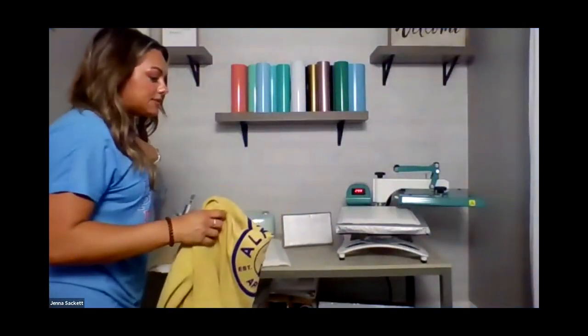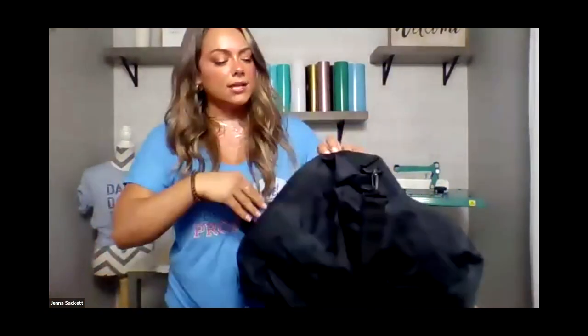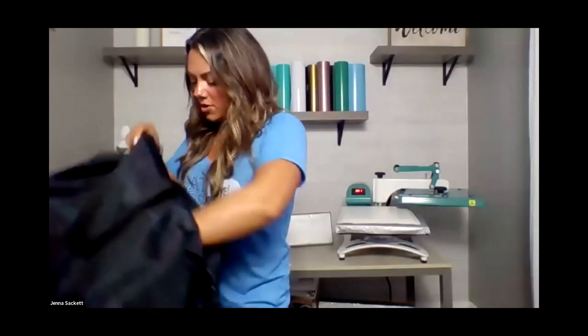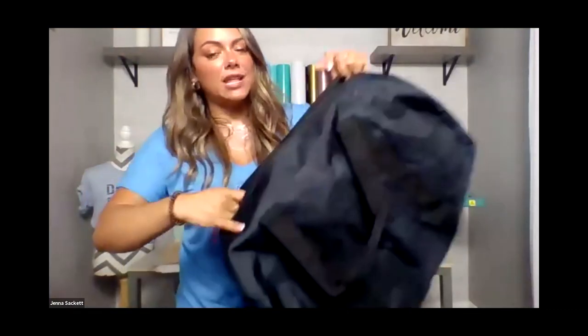All right, and last but not least, we are going to do a unique placement on a bag. And this is a duffel bag from S&S Activewear. And the brand is in here somewhere. I can't remember. All right, I think it's AL Style, if I'm remembering that brand correctly. But they do a lot of patterned duffel bags that I absolutely love. And I don't know why more people aren't printing these for gyms or people that do yoga and things like that.